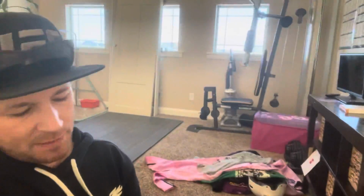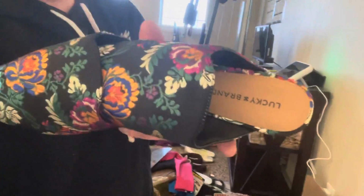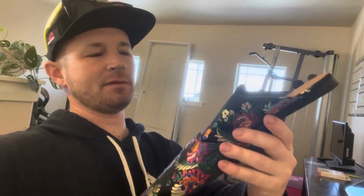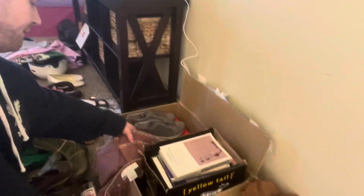Other things I found in the bin, brand new Lucky Brand shoes. Typically what I have gathered is that these shoes are going to be B-grade shoes, which means something happened at the factory that they thought made it not perfect. There was a couple threads sticking off of it, and I cut them off, and they look perfect. I'm still going to list them as B-grade, but that's okay. I mean, they're very unique.